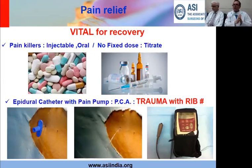So I'm not at all suggesting epidural for any chest tube insertion. Chest tube insertion pain is to be managed with oral or parenteral analgesics. But if you have a chest trauma patient who's got multiple rib fractures and you are managing, you put a chest tube. Now this is a situation where adequate pain relief with the help of epidural will not only allow the patient to breathe well, but you will also be able to make him do physiotherapy, which will bring out all the secretions and let him have a completely expanded lung.